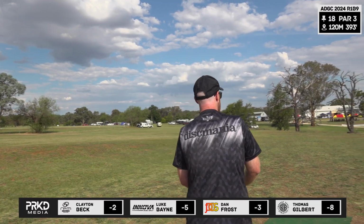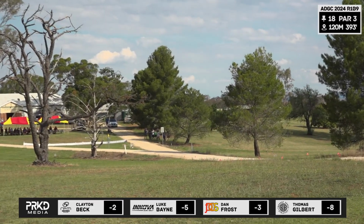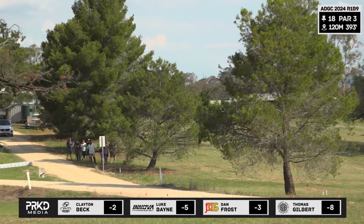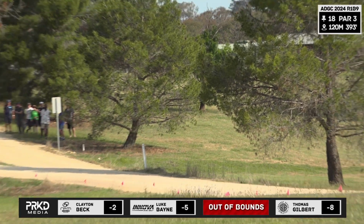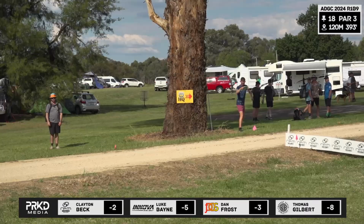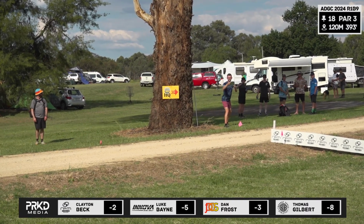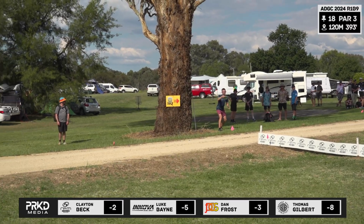And the fabulous Dan Frost throws his final tee shot of the first round. That's width, the right shape, as long as he misses that tree. Oh, no. And he absolutely has not. Not only has he not missed it, he's still in it. I was expecting a little more stability out of that disc. Things just fading a little for Dan Frost in the last couple of holes. Yeah, not fading enough on that throw.